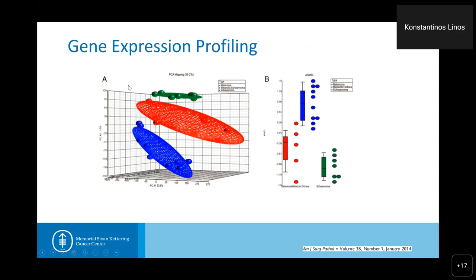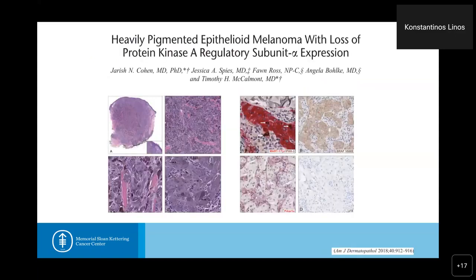So people have looked at gene expression profiling, and actually it aggregates, it lands differently. So the green is schwannoma, the blue is melanoma. But the red is melanoma, the blue is melanotic schwannoma. You see, it's different from schwannoma, it's different from melanoma. It's a different thing. Melanotic schwannoma or cutaneous malignant peripheral nerve tumor. And the PRKAR1A mutations, they're not the holy grail either, because there are melanomas that can have this mutation. And so you have to look at the tumor, because this tumor does not look like a melanotic sarcoma.